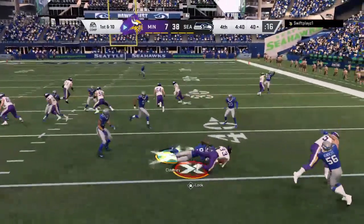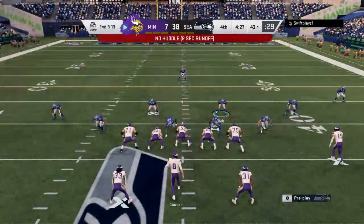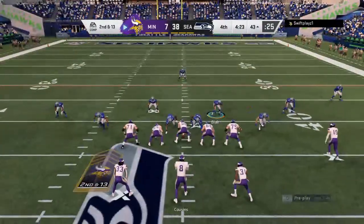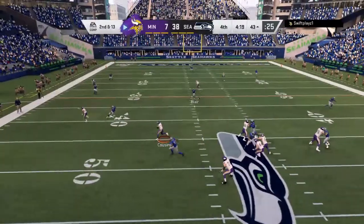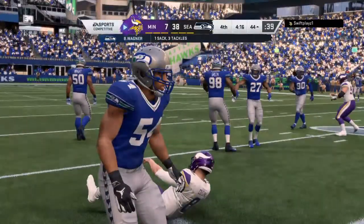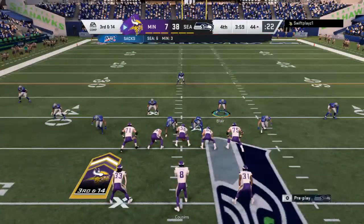Another tote for the workhorse this afternoon. It's Cook. And this has been a familiar sight all afternoon as they stop him behind the line. Now on 2nd and 13, Cousins rolling to his left. And he's going to have to eat this one as down he goes. Bobby Wagner, the former 2nd rounder out of Utah State, with a sack.